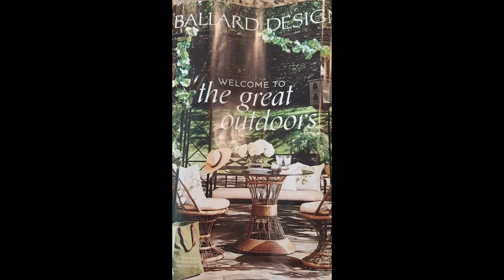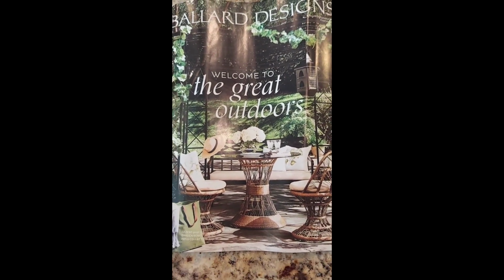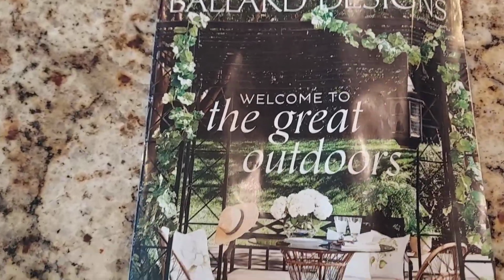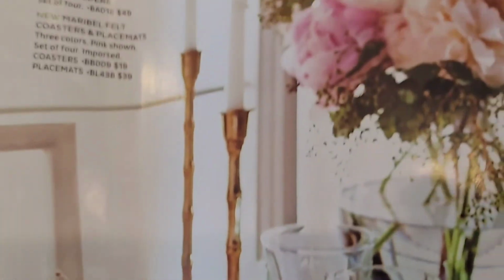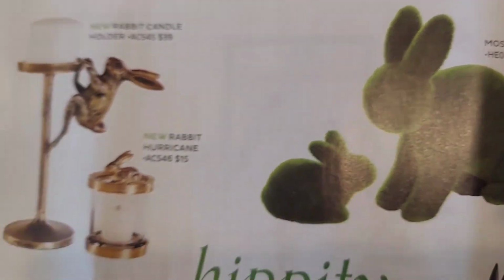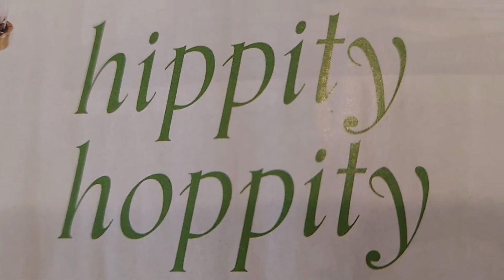So you guys, the first thing I just want to show you is one of Ballard Designs' lookbooks that you can either sign up for these books to be registered with them so that they will send them out to you in the mail, or you can pick one up while you're in store. And I just want to thumb through the book first, just to kind of give you an idea of what is in store for you in this video.